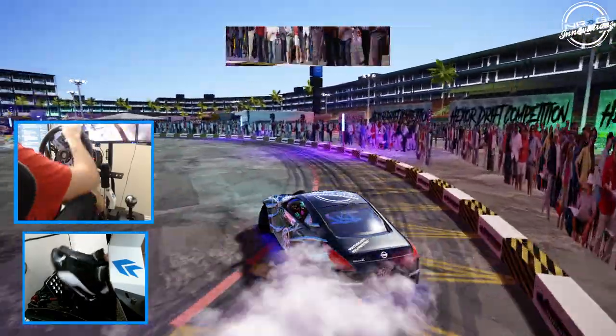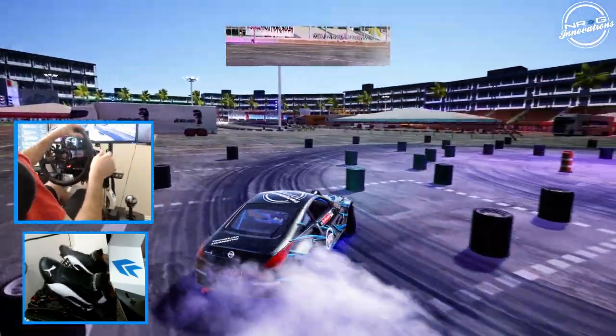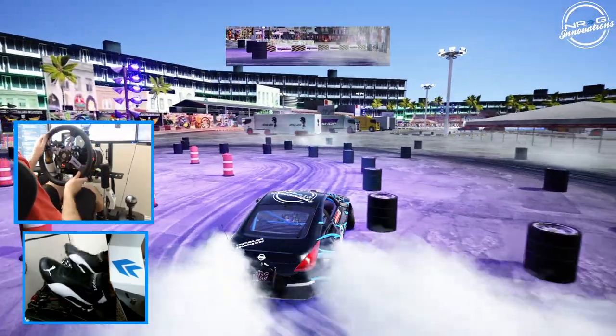Final days of practice before round 2. If I would have pulled that e-brake, that would have been a straighten. This setting has a lot more grip involved.